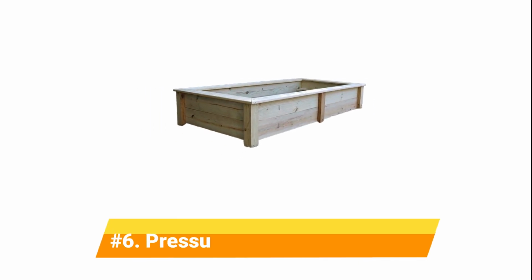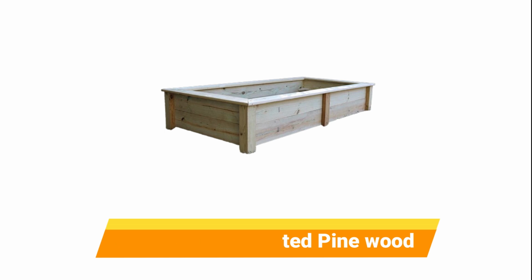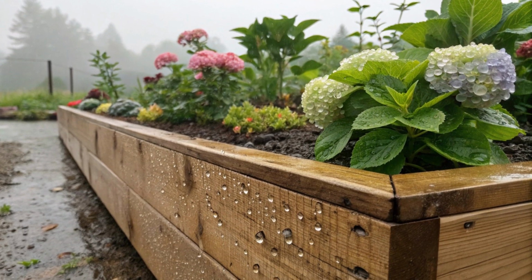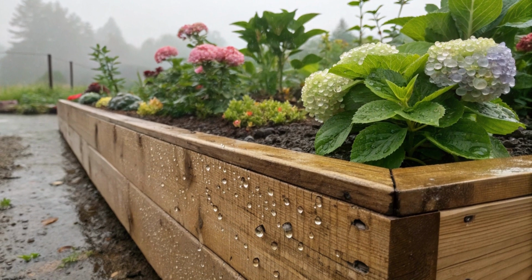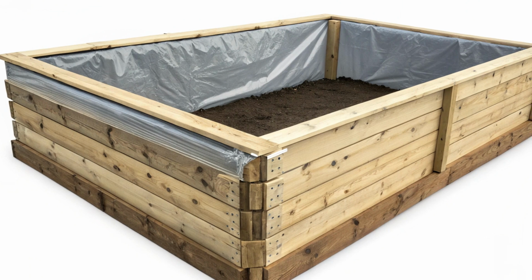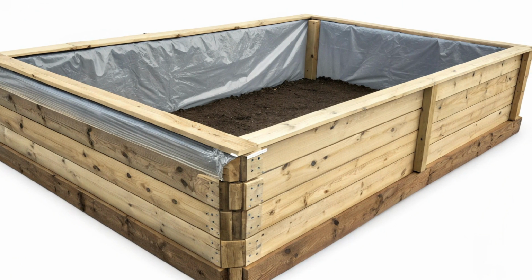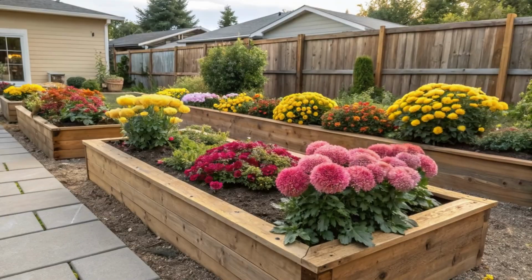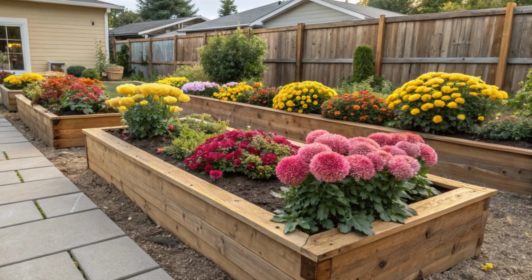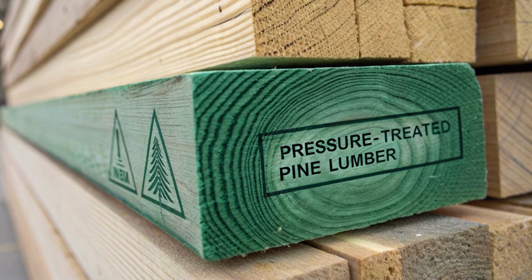Number 6. Pressure-treated pine. Pressure-treated pine is a solid choice for garden beds, if used thoughtfully. Today's versions are much safer than the old chemically treated lumber as they now rely on copper-based preservatives instead of chromated copper arsenate. That means it's generally safe for garden use, especially when the wood is labeled for ground contact and residential applications. This type of wood is tough, resisting rot, decay, and insect damage even in wet conditions. You can expect it to last 12 to 20 years in garden settings.